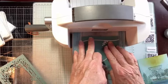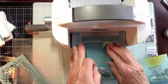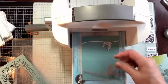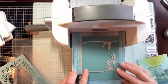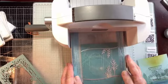Okay, so we're going to go like here. I'm going to go pretty high so I can make this as short or not as I want. One there and one there. Then I have plenty to work with for the bottom.